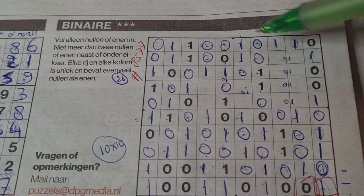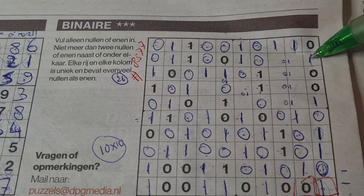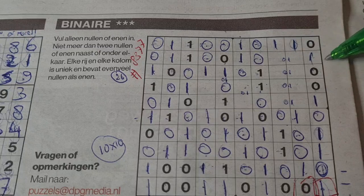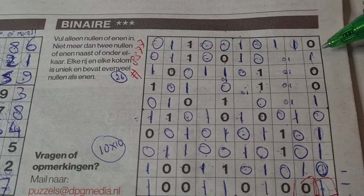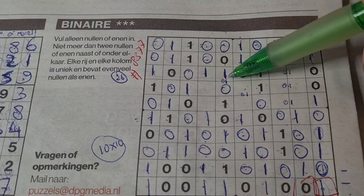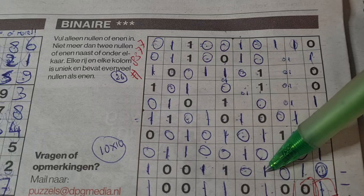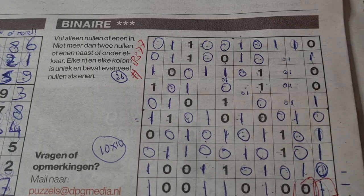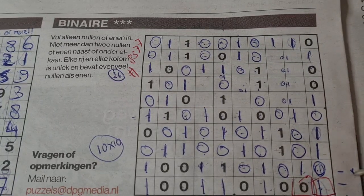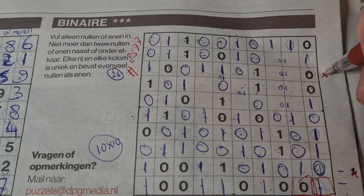Okay. Oh, 11. Okay. Almost the same here. This one and that one's almost the same. How about here? About 11. 1. And an O here. This row and that row.